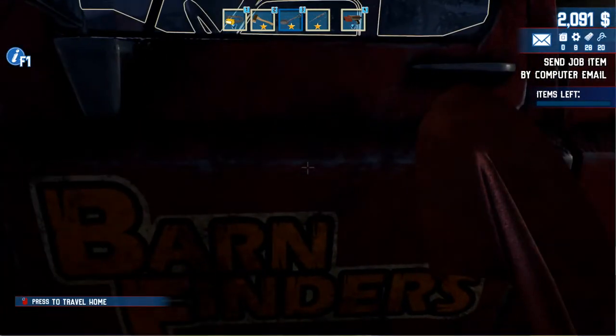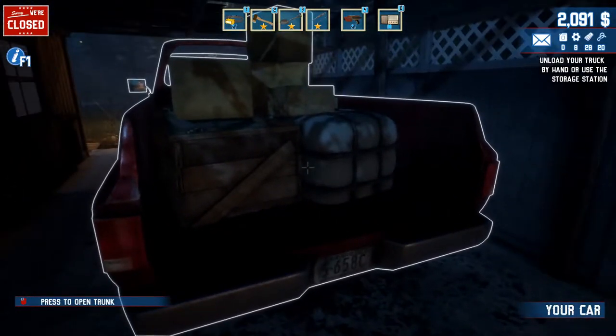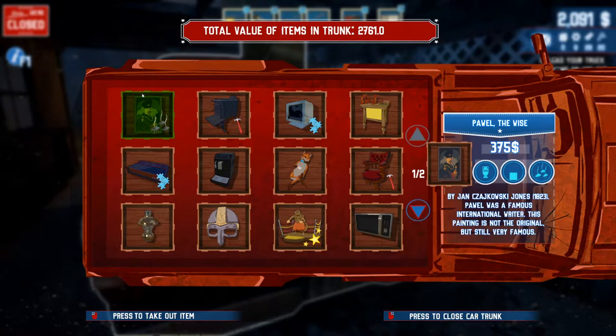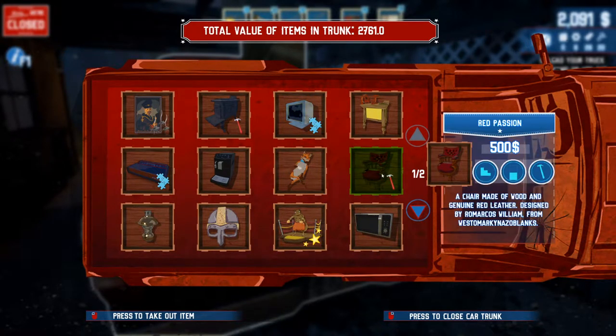All right, let's go back to the shop. Look at that. I got everything. Beautiful. All right, we're back. Let's unload. Oh, wait, that's not what we do. Look at all this stuff. Dirty. Part of something, I think, is what that means. Shiny. That's a quest item. This one needs repair.